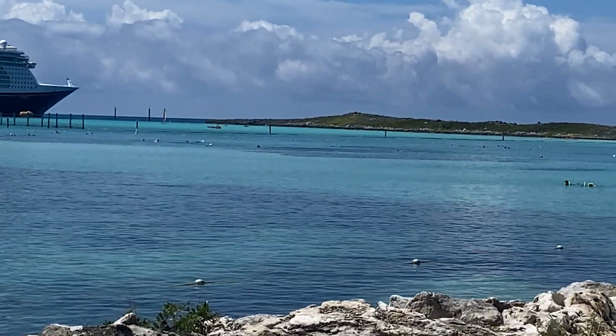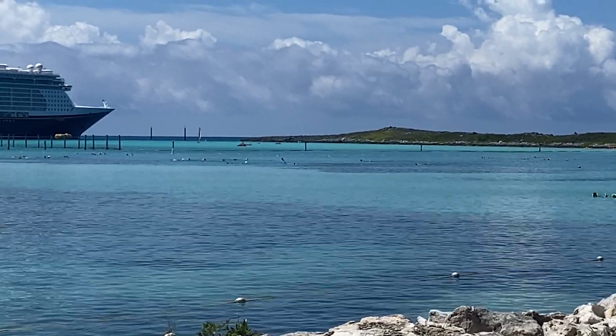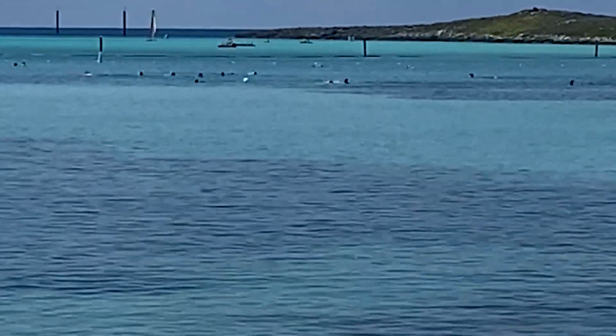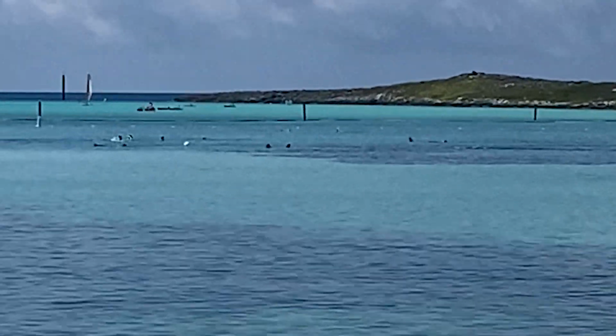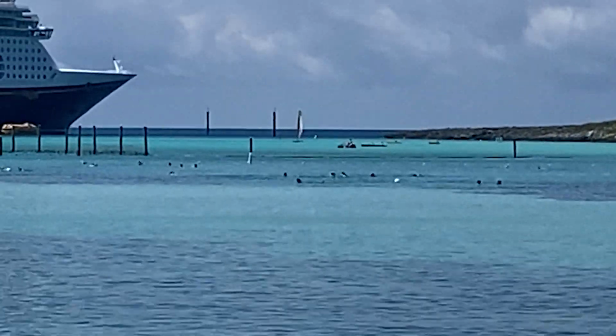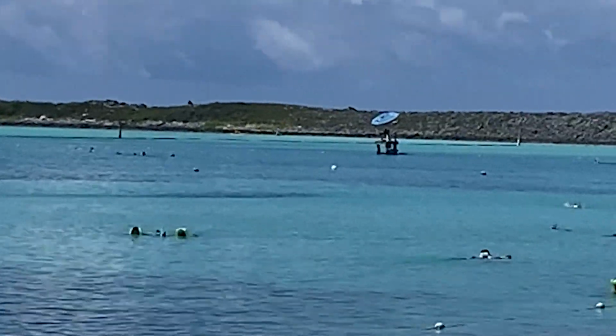If you ever get to come to Castaway Cay, we're going to give you a tip. Spoiler alert. Close your eyes for like 5 seconds. The white buoys are the Disney characters, and the orange buoys are the shipwrecks.